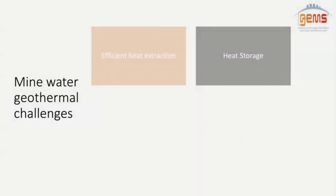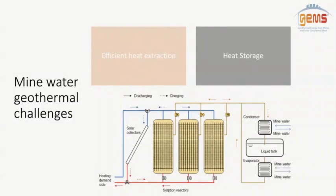We also need to handle significant fluctuations in heat demand. In winter, we need a lot more heat than in the summer. Gas boilers can be easily switched on and off, but for mine water geothermal, a better solution is to store the heat. And in GEMS, we're looking at various scenarios, including novel heat storage devices or using the mines as heat stores. So in winter, we extract warm water from the mines, and in summer, we use solar energy to return warm water back to the mines.